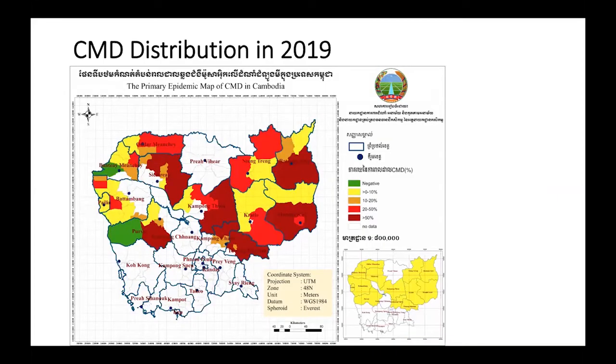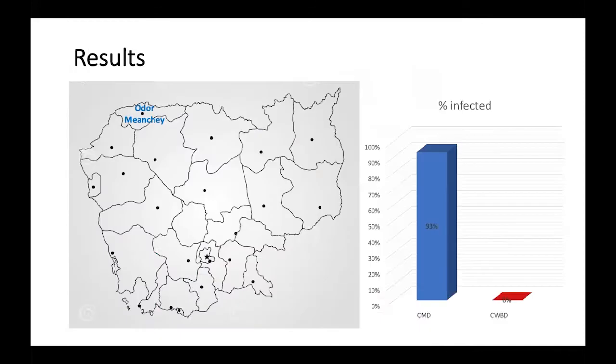Here the map shows the CMD distribution in 2019. You can see the colors are different, and the colors indicate the percentage of CMD. This shows the locations and provinces that have been infected by CMD. I think there is no need to explain because you can already see it clearly.